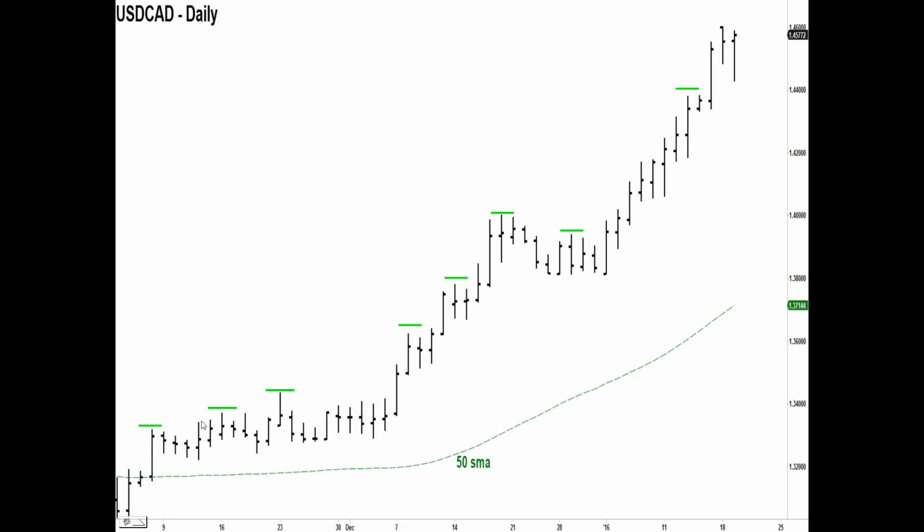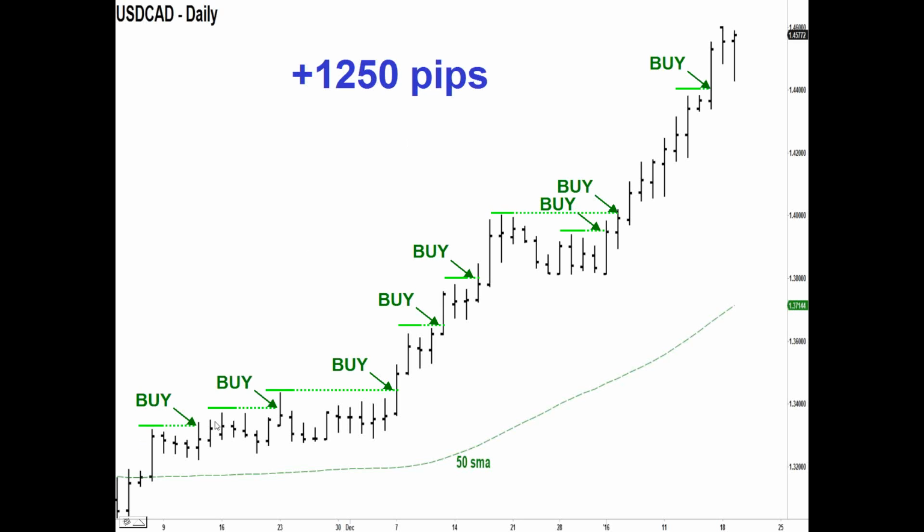Had we purchased the very first one right here back in November, that's 1,250 pips to the upside in our direction, about $12,000 per contract. Just a matter of a month. Now that's a daily bar.